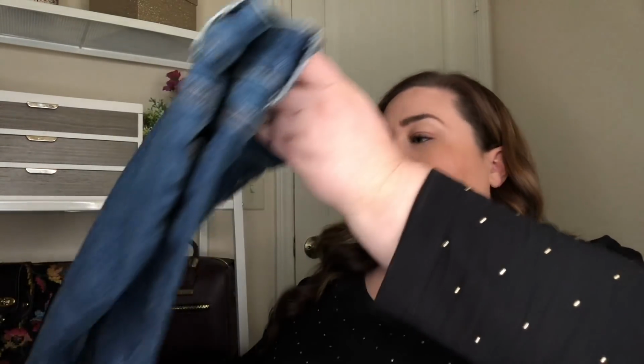So it says Destructed, so what I'm seeing immediately is on the back pocket. I like that it's minimal. We'll see how much destruction's on the other side. The other pocket doesn't have any destruction. So far, I'm liking that level because I work somewhere that's kind of hard to wear destructed jeans, but I can always wear it for a fun night.